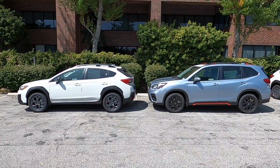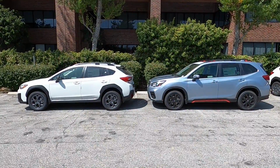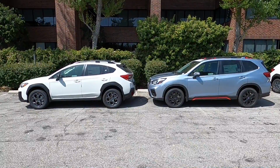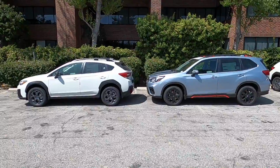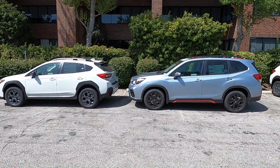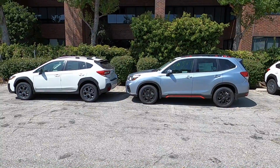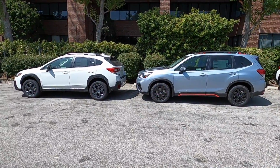Big thanks to Santa Monica Subaru and their sales manager Jennifer Sauer for having me up today to try to help answer an age-old question that's got a new variant on it. Which one should you buy, a Subaru Crosstrek or a Subaru Forester? Now, what I have here are two sport versions of these cars. So this is kind of the new variant.